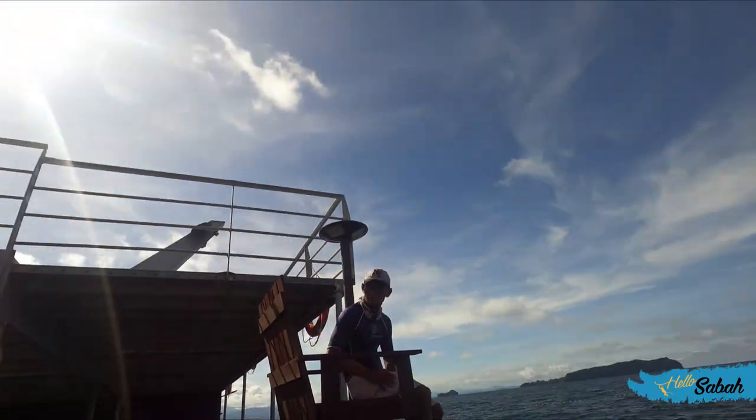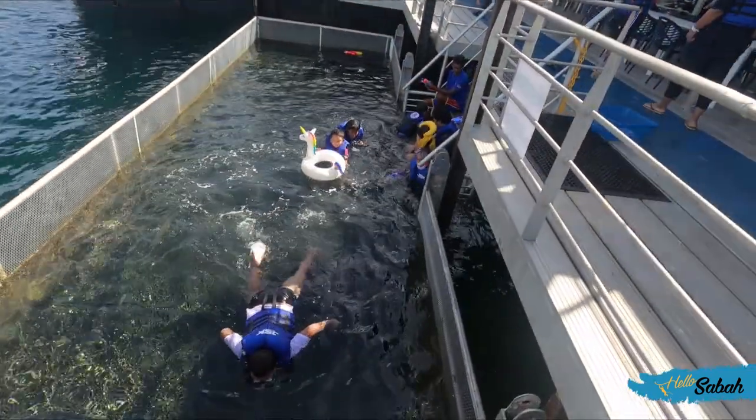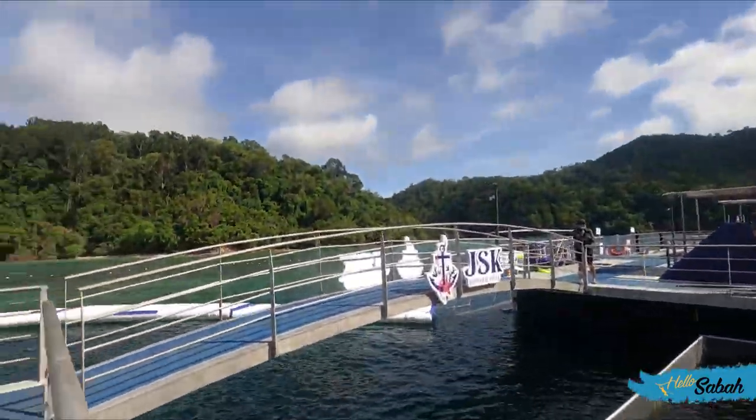Kalau ada yang takut mandi laut, di sini ada juga children's play pool for you to have a relaxing swim with your kids. But the best attraction here is the inflatable water park.